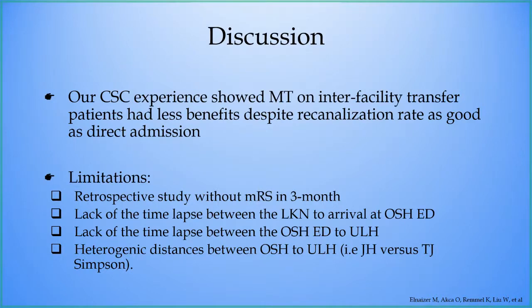Some hospitals are very close by, like the Jewish downtown hospital. Some can also go to TJ Simpson, which is several hours away. So I think the heterogeneous geographic distance can also make the conclusions a little bit obscured.